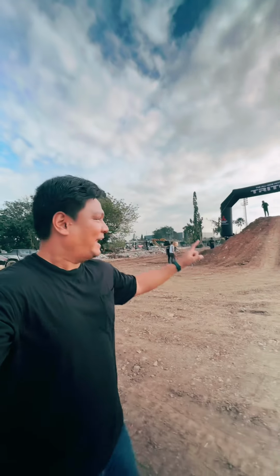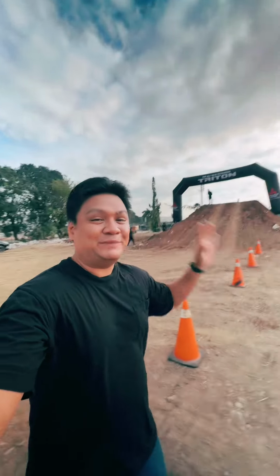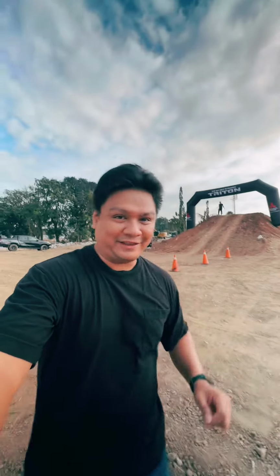Here at the launch, we'll be experiencing this one right here. You can test out some of the units. This is the Mitsubishi Triton's natural habitat. As you can see, we've got all these mini off-road courses that we got here inside, and it's just full of excitement, and I'm sure that the Mitsubishi Triton can handle all of this.